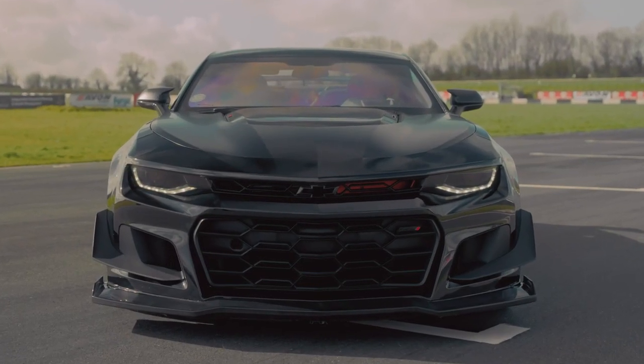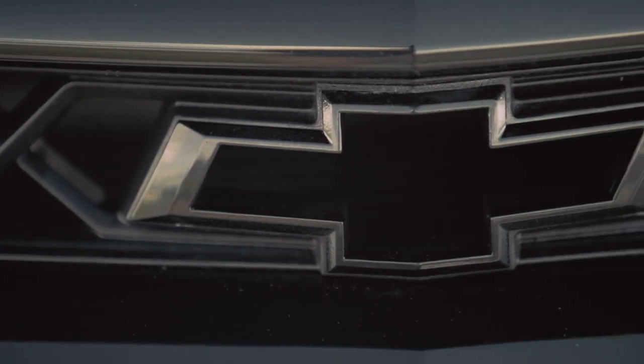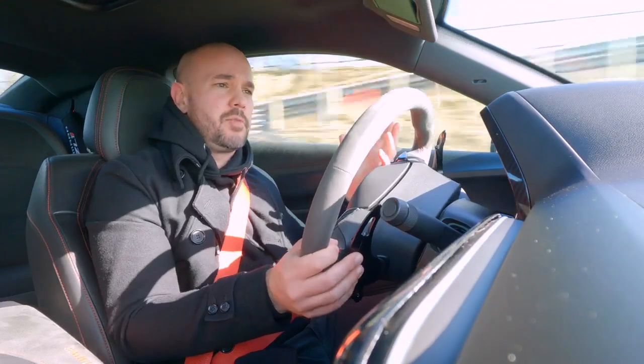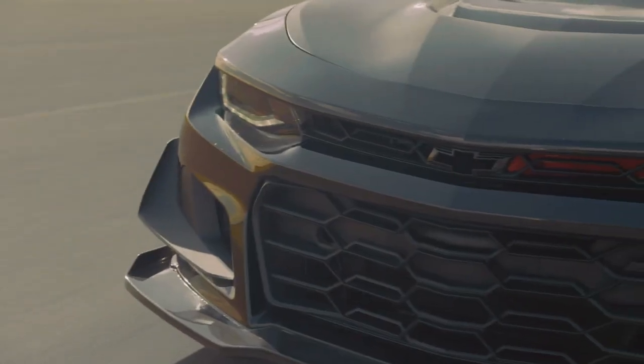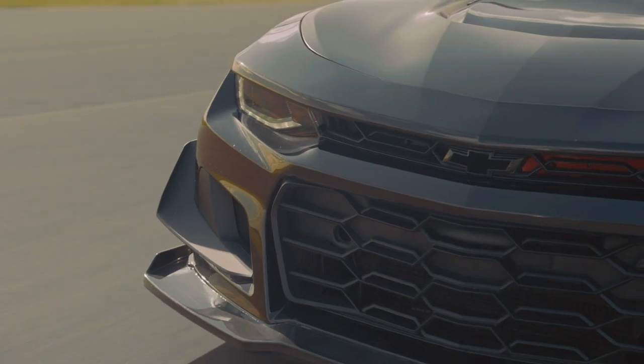To maximize airflow, Chevrolet vandalized their own badge to increase by 3 cubic meters the amount of air going into the engine. Goodbye bow tie, hello flow tie.